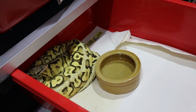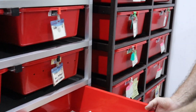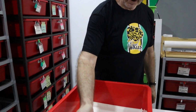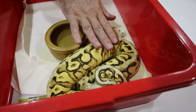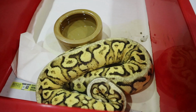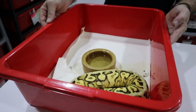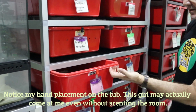She's turned from an angry snake ready to kill anything to something which is actually very manageable. We can go in, we can touch the snake. You see she's very defensive now. She doesn't actually want to be disturbed, but we can safely handle the snake and we're not going to get bitten. A completely different behaviour to what we saw yesterday when we had rats in the room. So let's just pull a few more tubs and you'll see exactly the same thing.